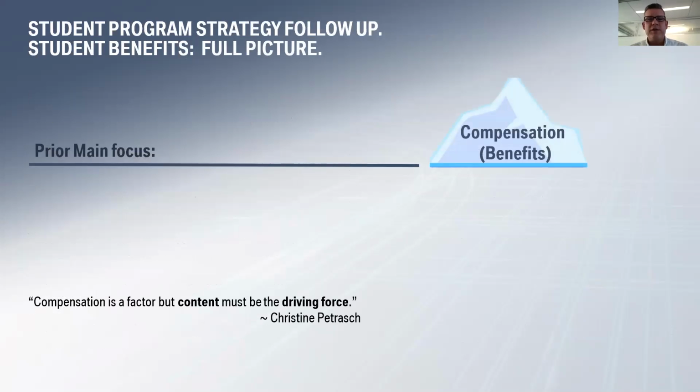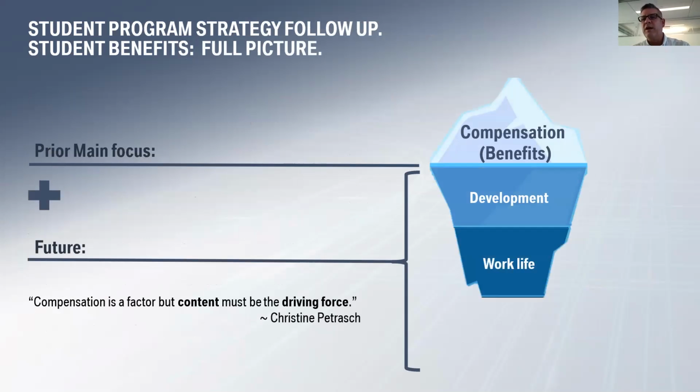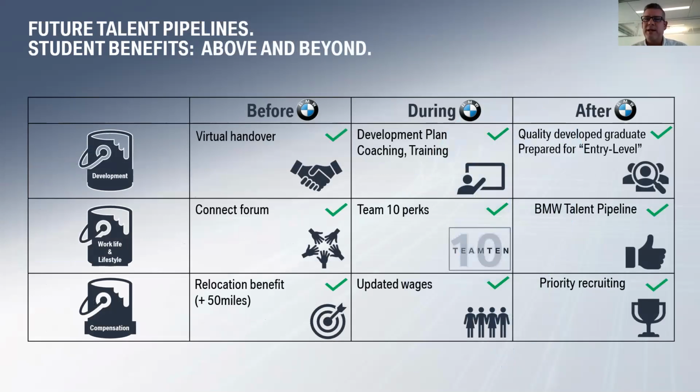Our primary focus in the past was paying students very well. We were asked to get really creative, and we only felt like we were touching the tip of the iceberg. And our Vice President of Human Resources had the best thing to say. She said, content of the program is the driving force, not just the compensation. So now we're below the iceberg, the more meat, as you would say. We're focused more on the development, work life, and lifestyle of the student. So we put those into what we call our 3 buckets. And we not only look at you while you're with us, but before and even after you leave.